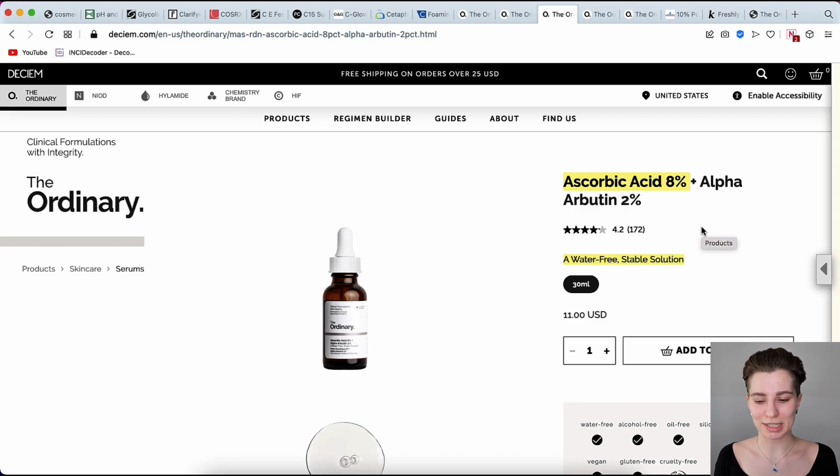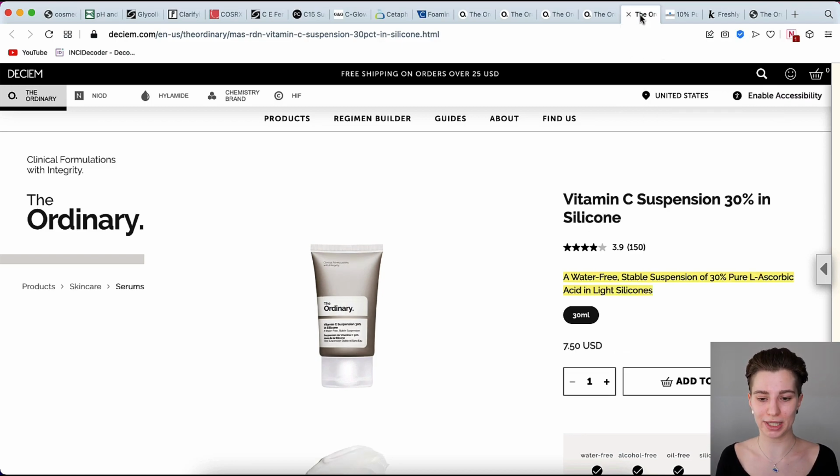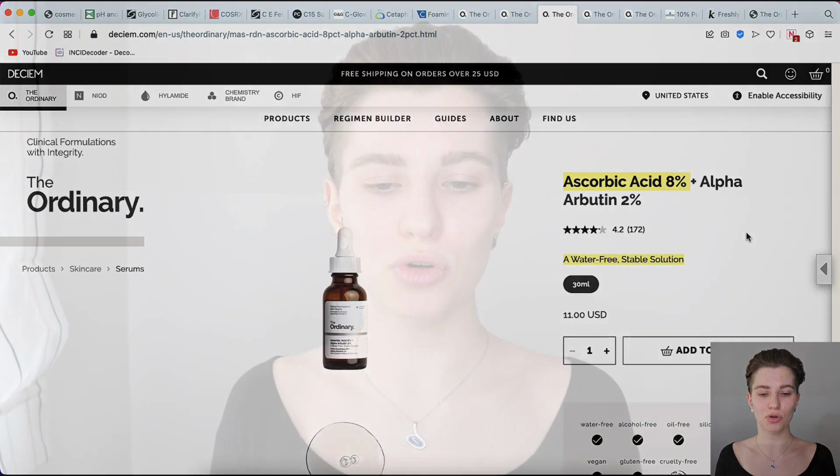Then we have this one right here, where it contains ascorbic acid, the pure form of vitamin C, as well as alpha-arbutin. Now let's keep the focus on ascorbic acid itself, as it is a water-free stable solution. The same would apply when looking into The Ordinary vitamin C suspensions. Those are water-free suspensions, and they all have no pH. So in this specific case, I'm not sure what's happening, or if it matters at all, if you're going to use a low pH cleanser beforehand and then immediately apply such a product afterwards, since it does not have a pH in the first place.